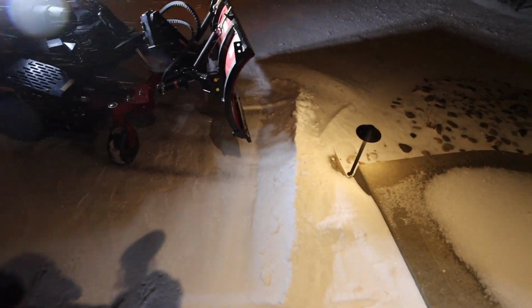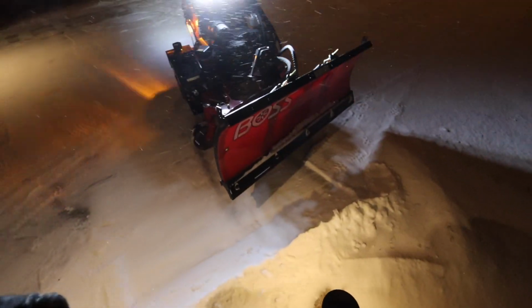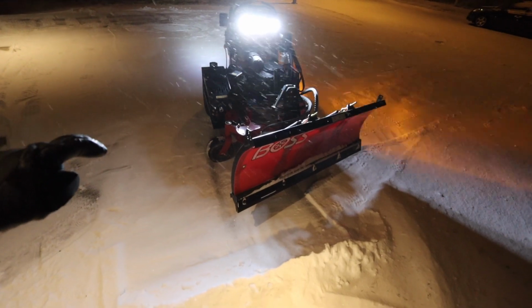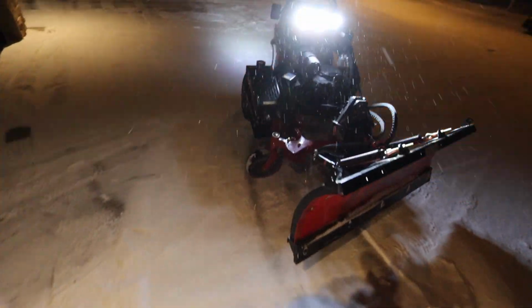Got a little pile here stacked up. It's so much fun. I'm having a great time out here. Boss Snowplow, Toro Multi-Force. Oh my God, this is fun.